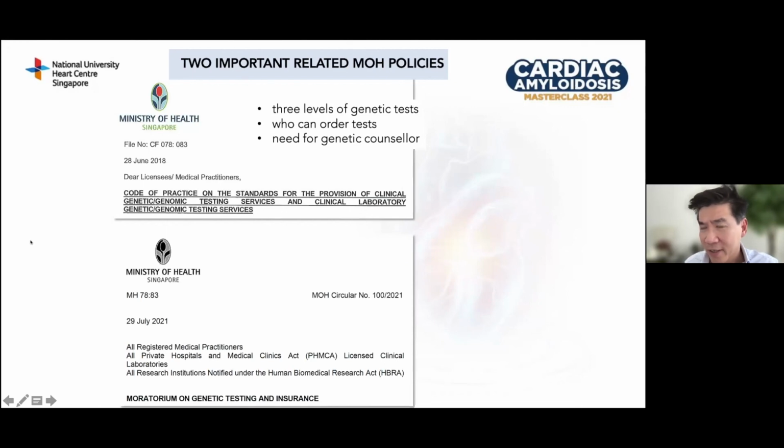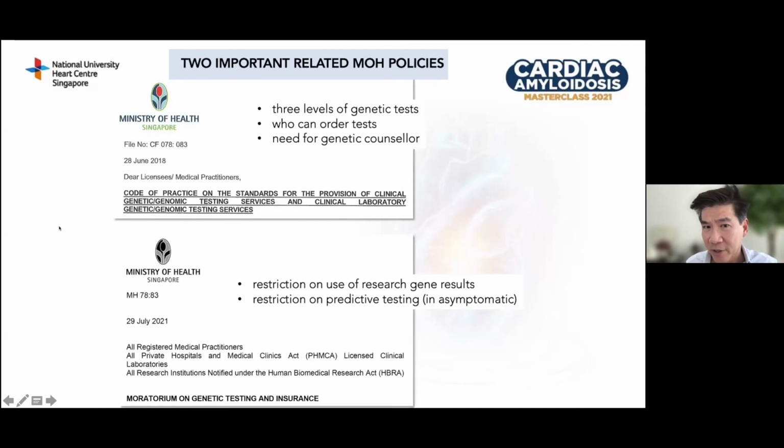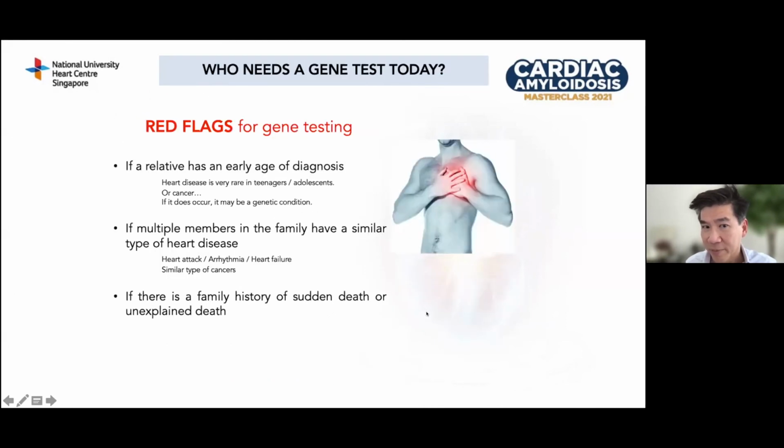So then finally, the plug for 2 big policies that have been put out from the Ministry of Health. For anyone who is practicing genetics or wanting to practice genetics, I'm sure this is something that you're aware of, how they are guiding us on the levels of genetic testing, who can order tests, how research test results are restricted in use, and how we would be dealing with predictive testing.